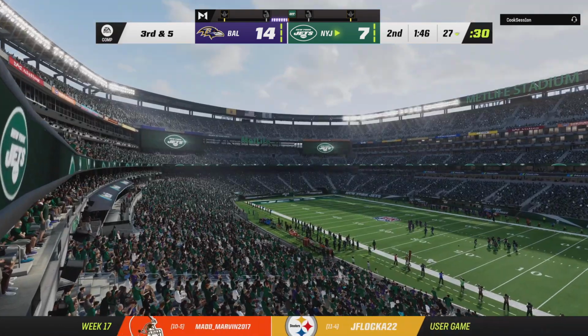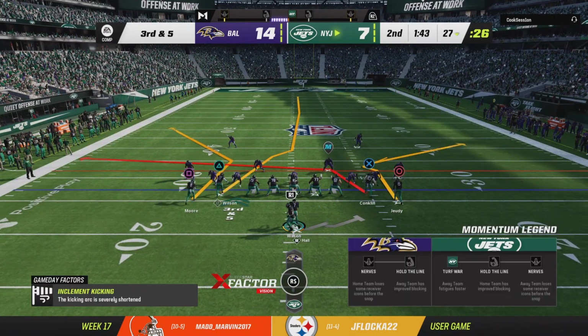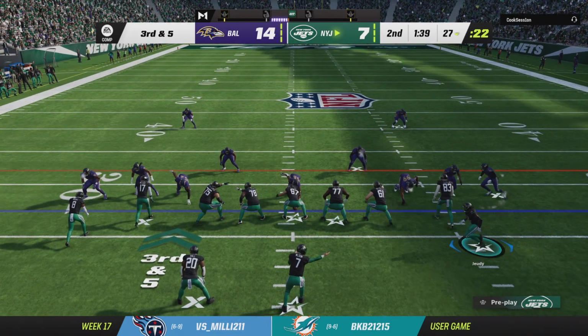Yeah, sometimes you've got to just figure out where you're going to go, and sometimes you just have to take it to another spot. And trying to get it outside, the defensive pursuit was there and just ran him down.